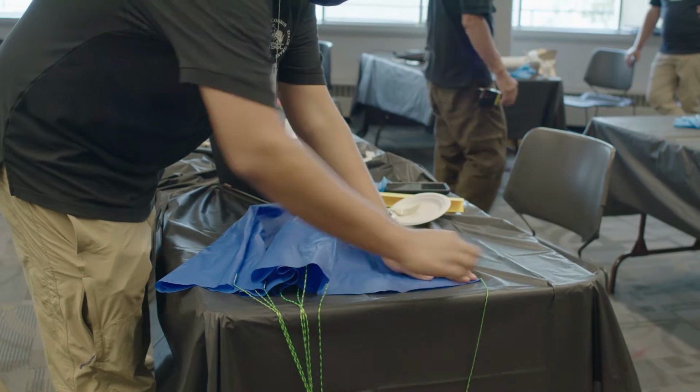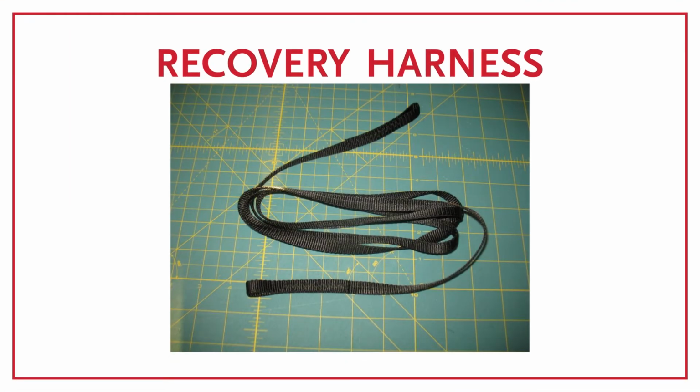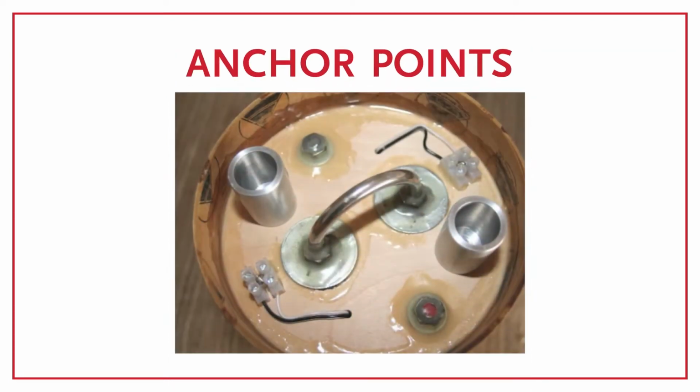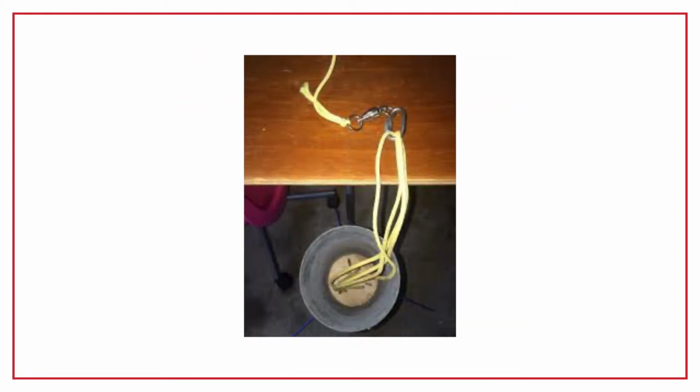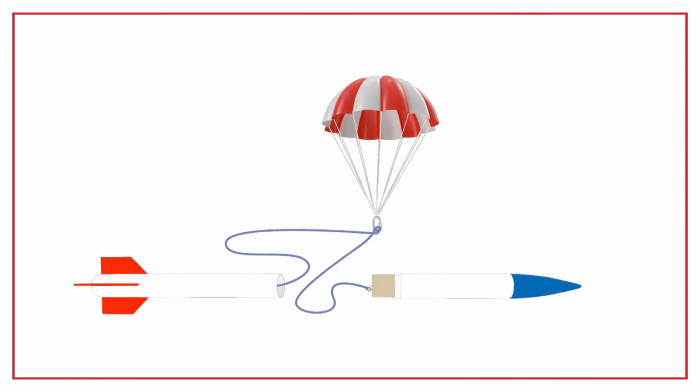The recovery system is connected by a recovery harness, generally a long length of tubular nylon that links all of the separated rocket components. Each end of the recovery harness attaches to your rocket at anchor points, typically forged eye bolts or U-bolts, securely mounted in bolt plates on the booster section and the avionics bay. The descent control device, in this case a parachute, consists of a canopy made of several ripstop nylon cloth panels called gores, connected to shroud lines attached to the harness with a steel quick link. The main parachute is generally attached to a loop in the shock cord tied just below the avionics bay.